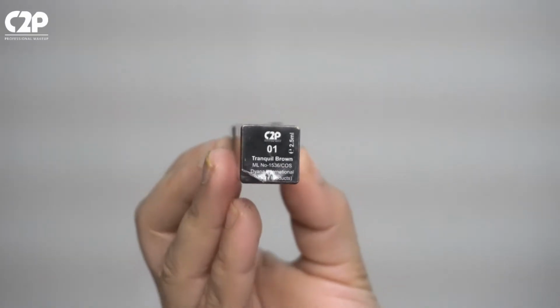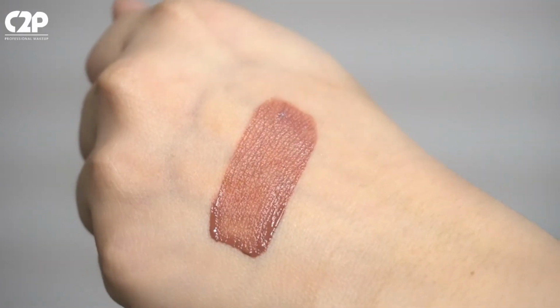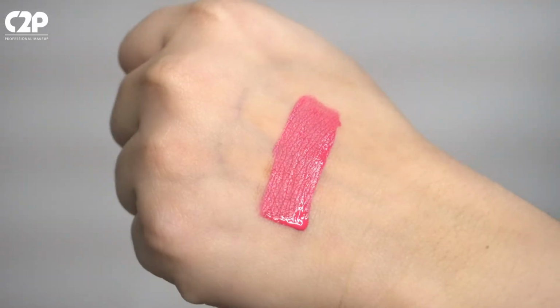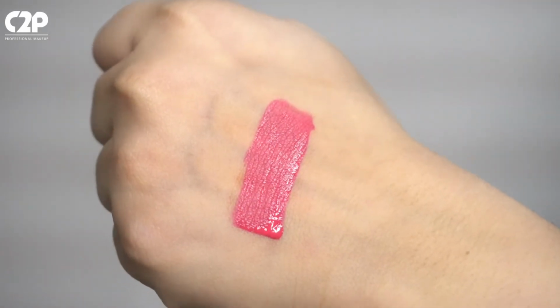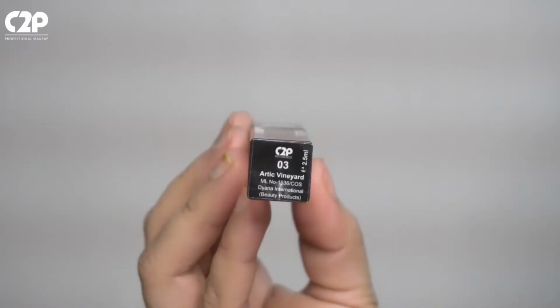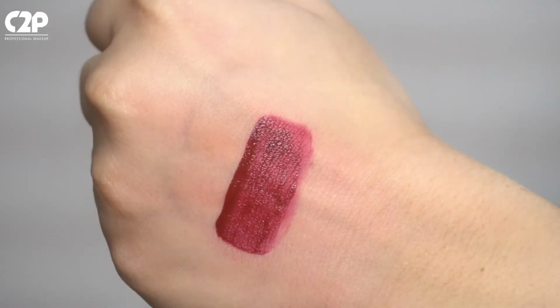Now the 4 amazing shades are Tracline Brown, perfect to rock any brunch with this brown shade. Lustrous Fuchsia, enjoy the chic in you with this extraordinary highly pigmented pink shade. Immortal Ruby, be iconic with this timeless red shade. And Arctic Vineyard, don't want to go too bold or too dull, this shade is just perfect.